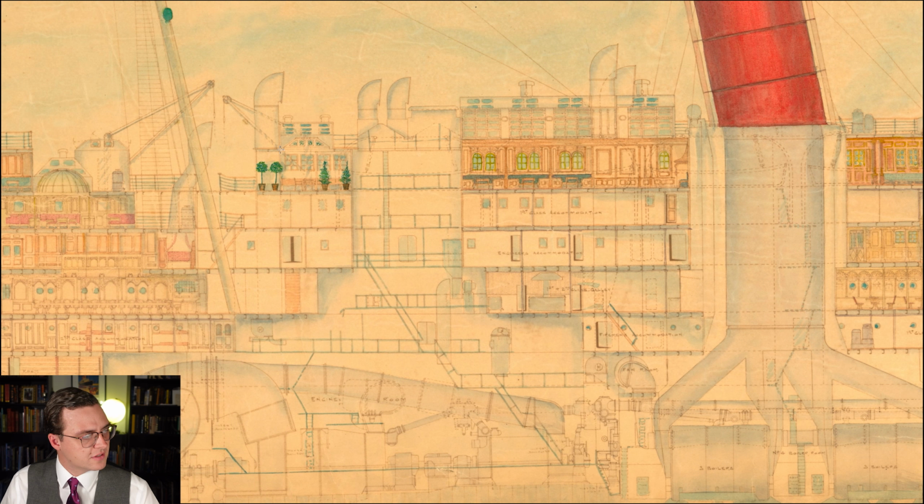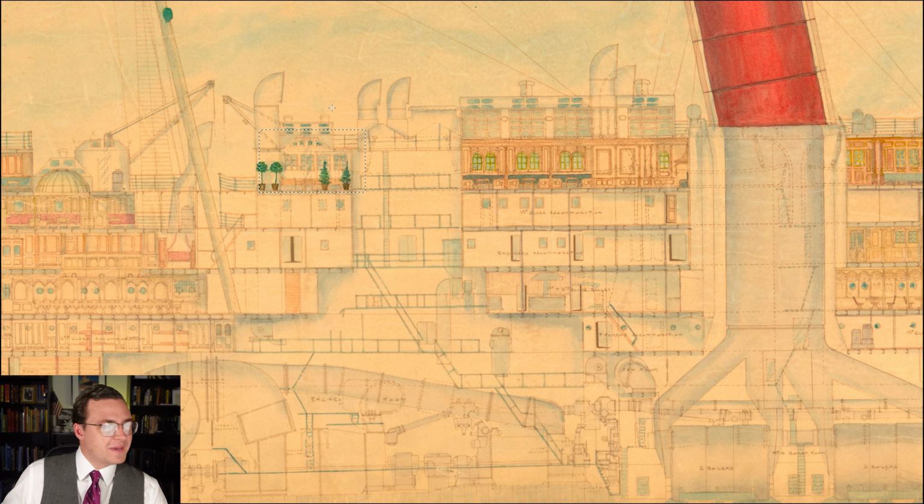So you can see there was this little palm court cafe at the stern of the ship that was pretty popular. It was a very open and airy space. You can see it had some nice trees and things in it. I don't know that it was as popular as the Cunard line wanted, but other similar spaces on other ships did really well. This was half open to the elements at one end, which maybe harmed its popularity a little bit because it's cold and kind of miserable on the North Atlantic a lot of the time.